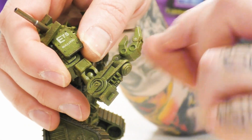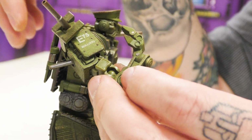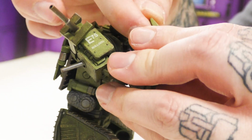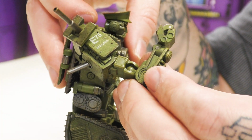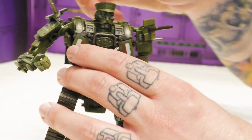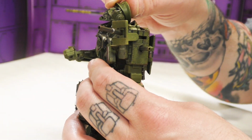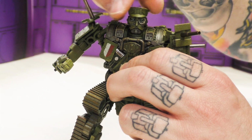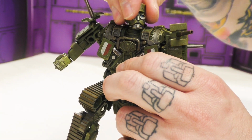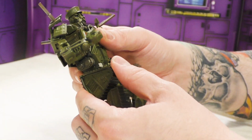The wrist doesn't turn, but it does move in and out, a very tight joint, as well as his fingers do bend in. Again, tight. Thumb does not move. Head is on a ball joint. He gets great range looking up, doesn't really look down, and can turn side to side. But can he stare menacingly through the monocle?